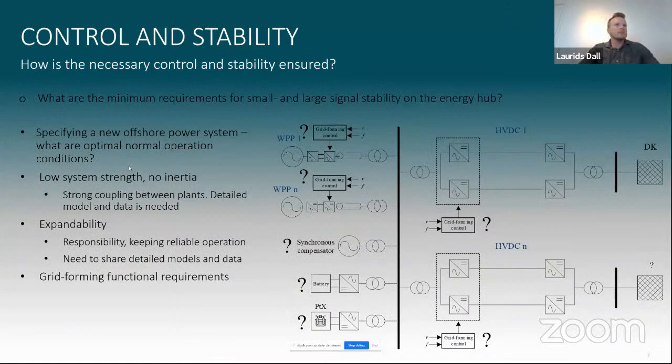Also, we need to make sure that we have sufficient stability, that we have control and stability in the offshore grid, both on the DC side, if we should go for multi-terminal DC, but also on the AC side. And here there are many big questions that still need to be answered.